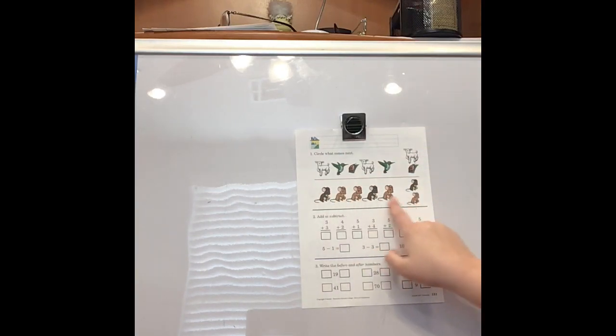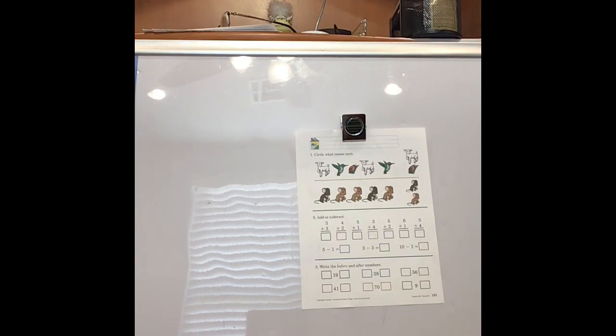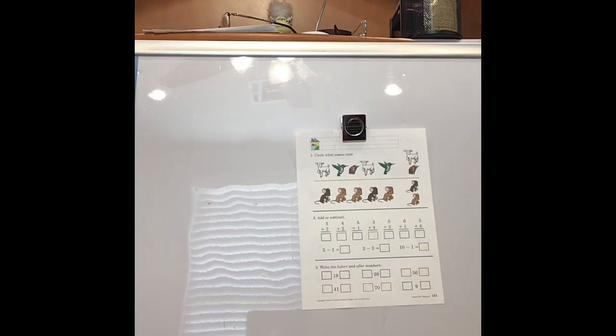Okay, let's look at this one. This one's a little bit harder because these little mice look very similar. The only thing that is different, remember we talked about things that are similar, things that are different. They are both mice. That's similar. They're the same size. That's similar. They're both holding a little chunk of cheese. That's similar. Now let's look at what's different. Who knows what's different? Yes, it's the color. The color of the mice are different.